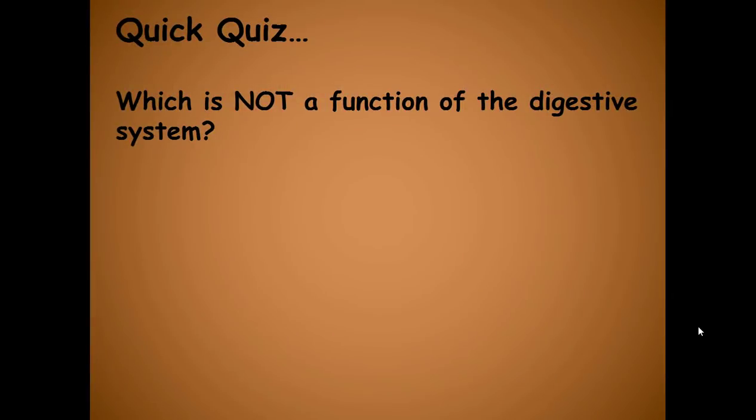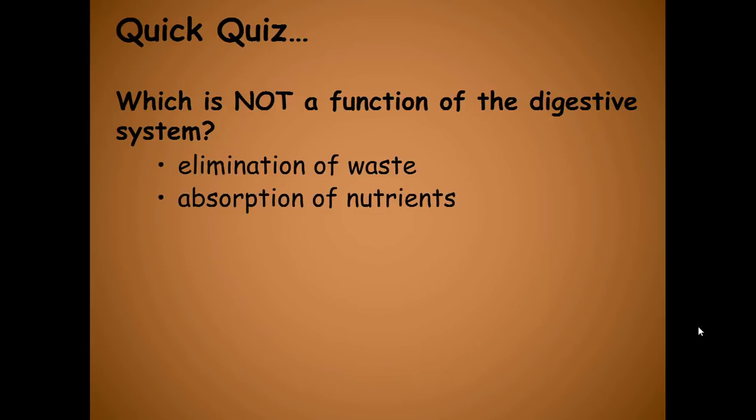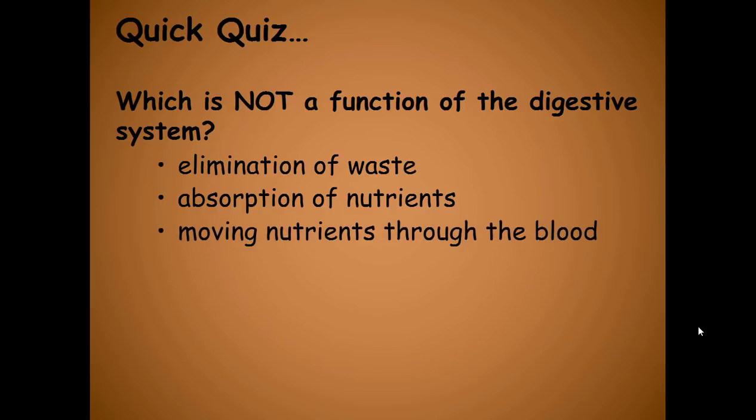All right, here's a little quick quiz to remind you guys you have to remember things. Which one of these is not a function of the digestive system? Elimination of waste, absorption of nutrients, moving nutrients through the blood, or breaking down food?